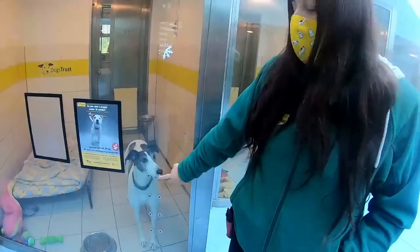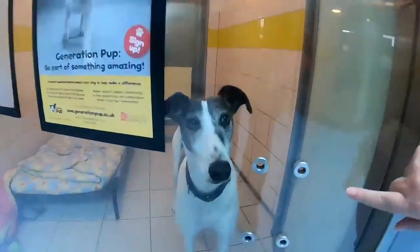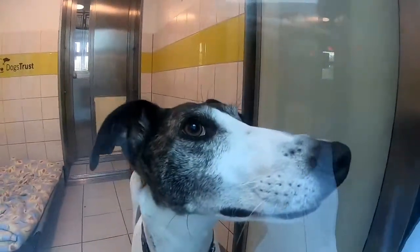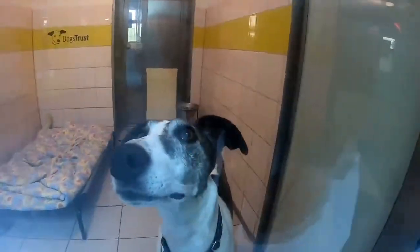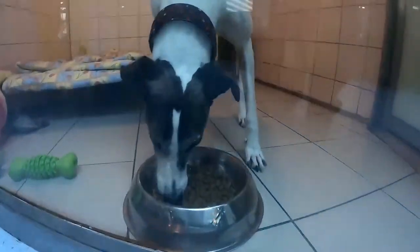So Baxter is a middle-aged lurcher. He is extremely sweet. He is a couch potato. So he will literally, the minute he sees a couch, he'll jump up and go for a nap. He loves beds as well. He'll jump on your bed. He loves to go for his walks, but just one walk a day will do him because he's not very active. So we're just kind of looking for a quiet home for him.